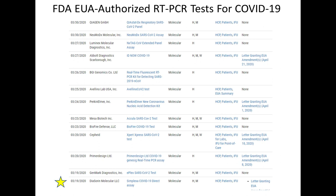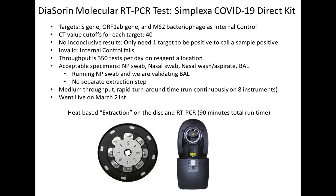The advantage of this, and again, the partnership between molecular diagnostic companies and clinical laboratories is essential for being able to bring up this type of testing, is that it allowed us to expand testing at UCLA. So we were able to bring on the DiaSorin molecular RT-PCR test. This is the Simplexa COVID-19 Direct Kit. The targets on the virus are a little bit different. This looks at the S gene and the open reading frame 1 gene. The CT value cutoff is 40. Interestingly, with this assay, you only needed 1 target to be positive to call a sample positive. Now, I'll show you some data a little bit later on. We feel that 1 target ends up being reasonably appropriate from a specificity perspective to call a positive value.